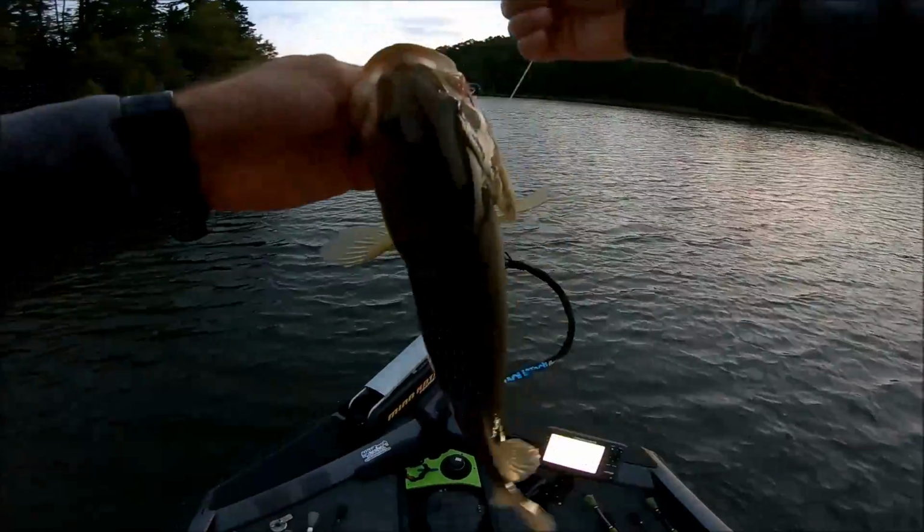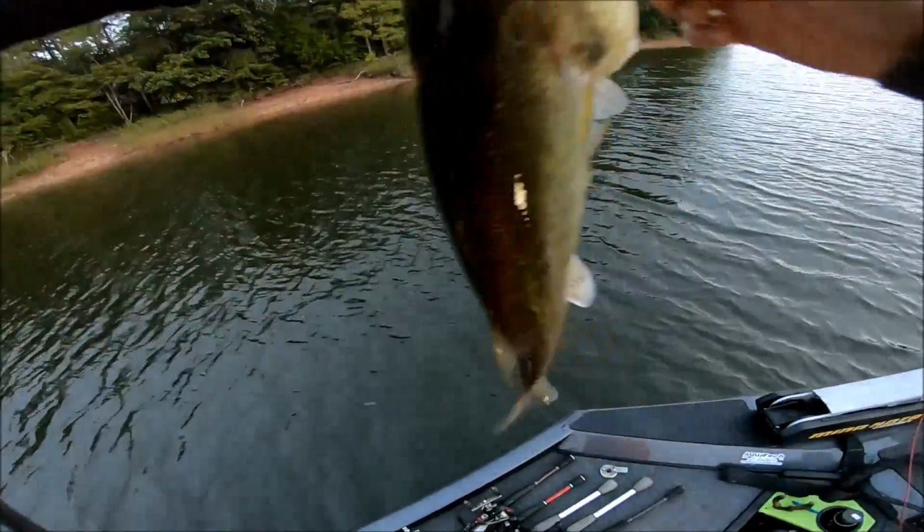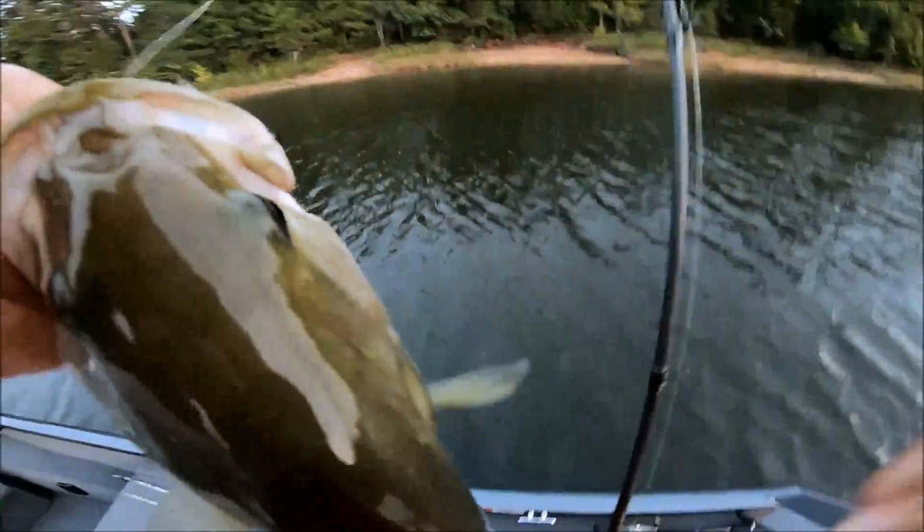His jaw is locked shut. All right, so it's a nice fish. Whoa! Ow, ow, ow. Yeah, gum it. He's about to get that darn hook in my hand.